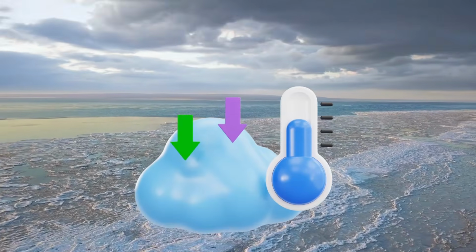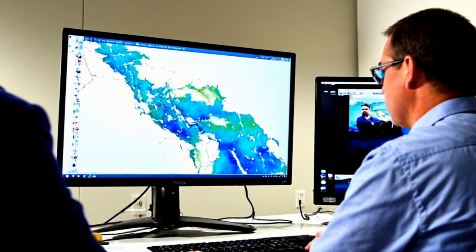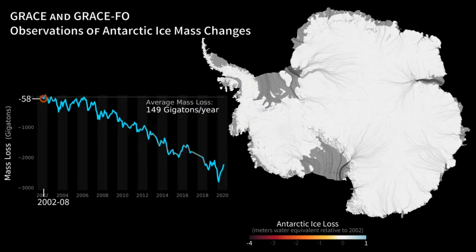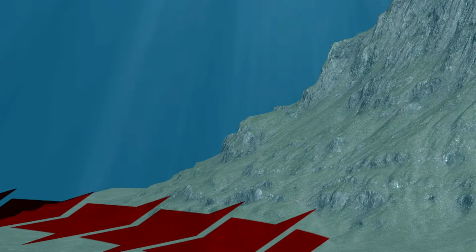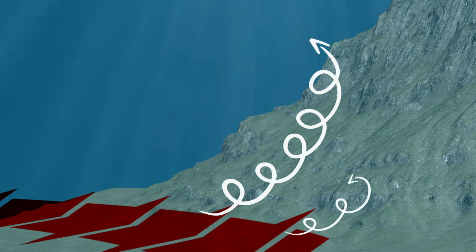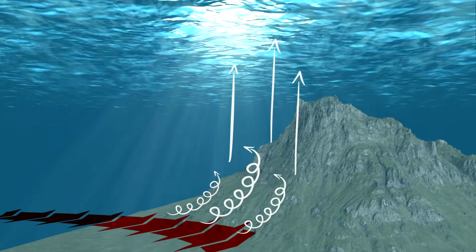Salt lowers the freezing point of water. To find out where this extra salt was coming from, the team dug back into their data and ran more computer models on the ocean. They found that swirling currents formed as the Weddell current flows around Maud Rise. These currents carry salt up to the top of the underwater mountain.